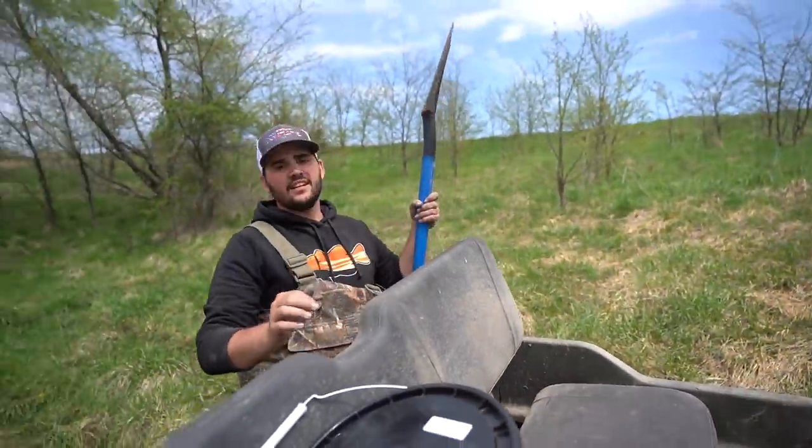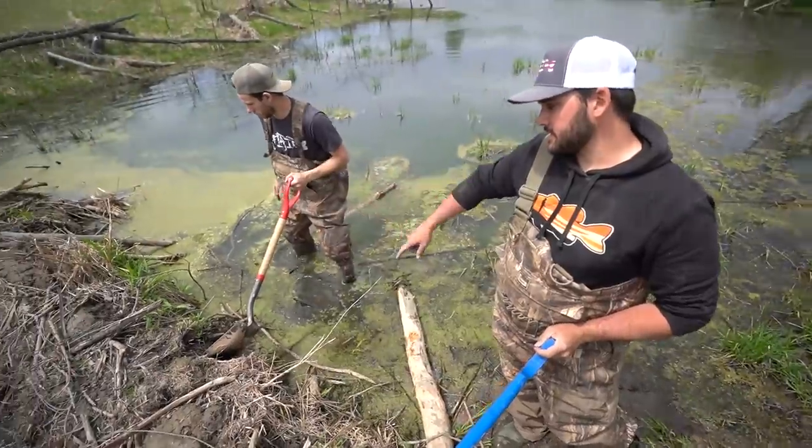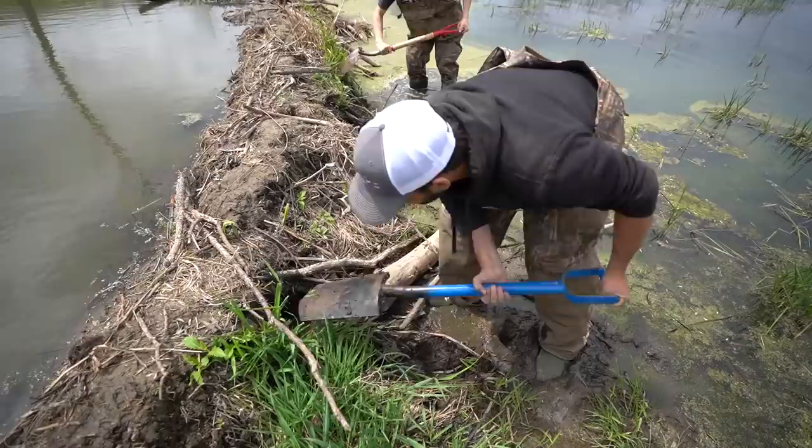In the meantime, let's blow this sucker up. Let's get to digging. I'll do the first one. I'll do one like where the green grass is right there. Yeah, we're gonna have to be straight up.